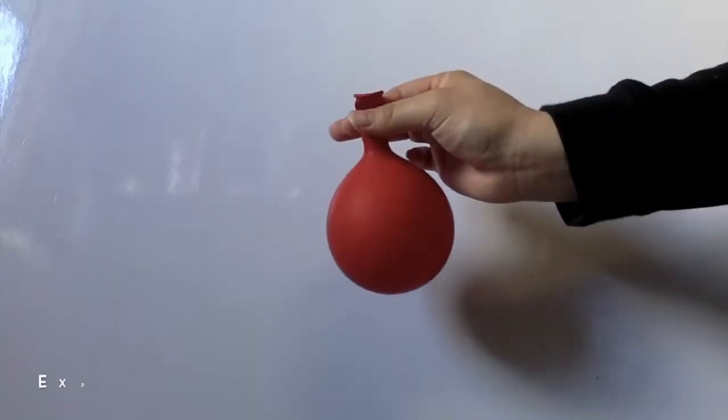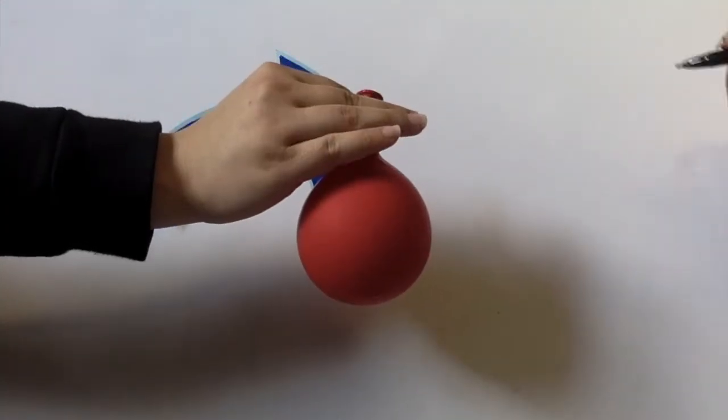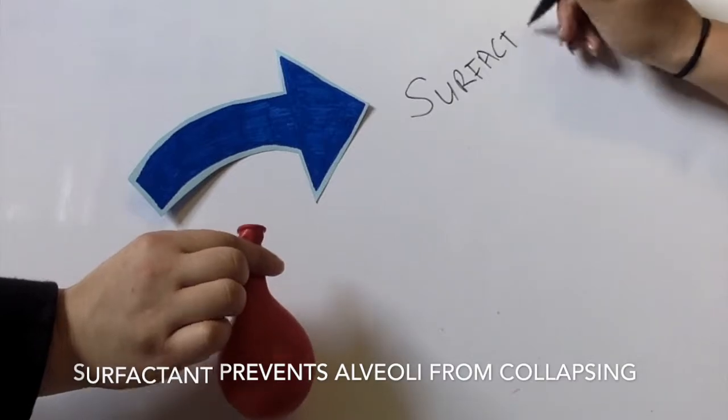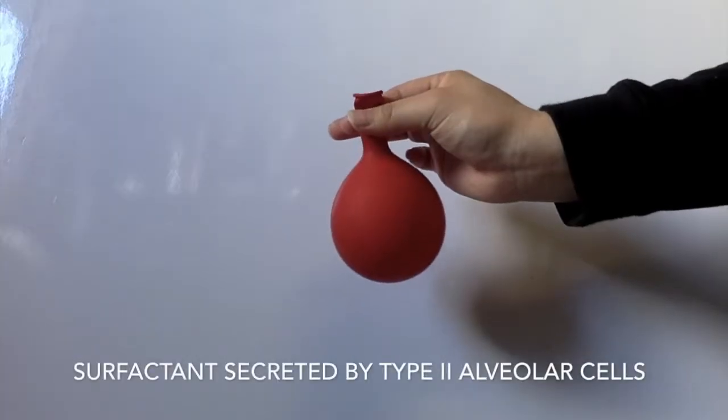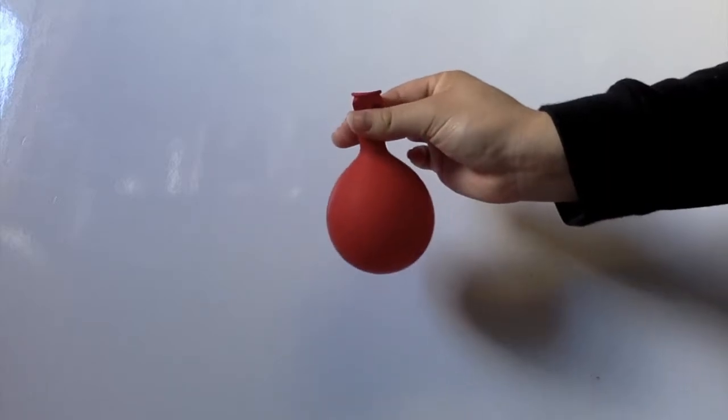Compliance is vital for the lungs to expand and recoil. Healthy alveoli have good bounce back. What prevents alveoli from collapsing is surfactant that is secreted by type 2 alveolar cells. This makes it easier for the alveoli to expand and recoil with air movement.